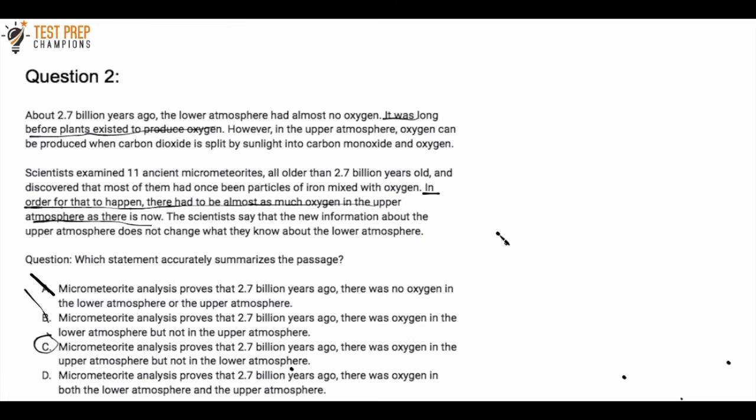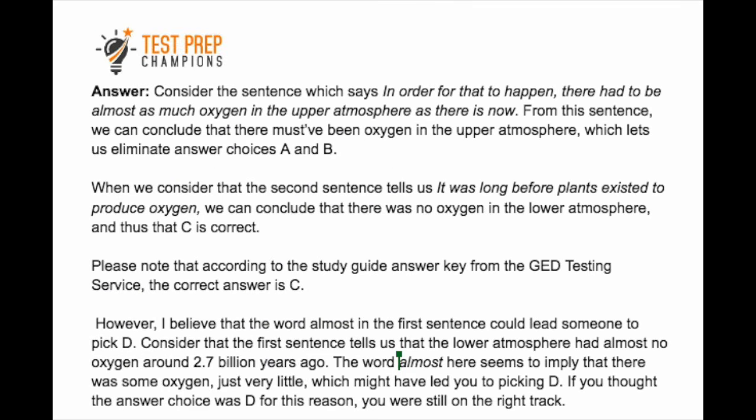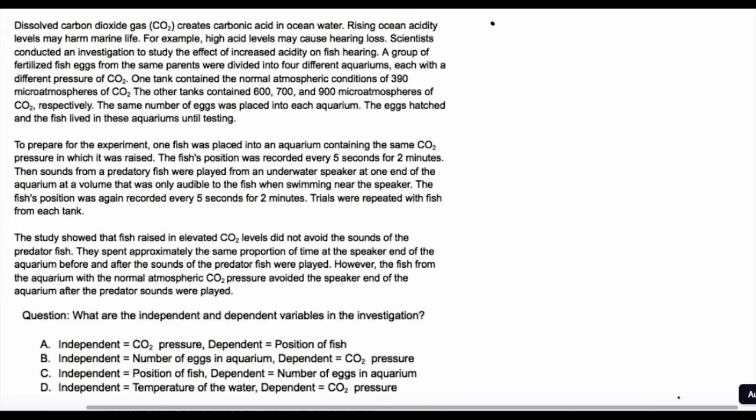So if you thought D was the answer for this reason, you were definitely still on the right track, but the official answer key from the GED testing service says C is the right answer, so that's what we're going to roll with here. A little bit of a tricky wording, but that's the answer, and I have a written solution here up on the screen if you want to look at it, pause the video maybe, but if not, then we'll keep rolling right ahead. Okay, here's the next question.